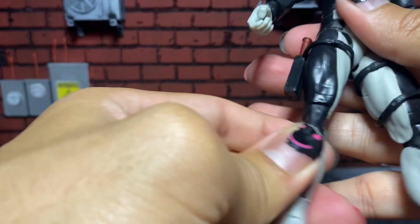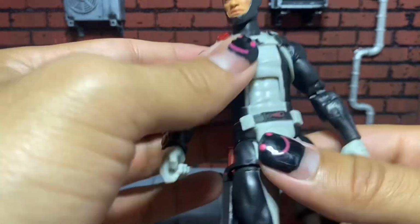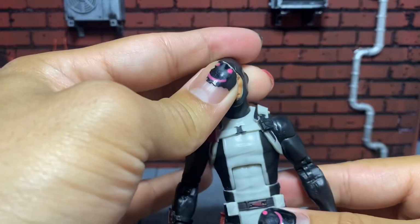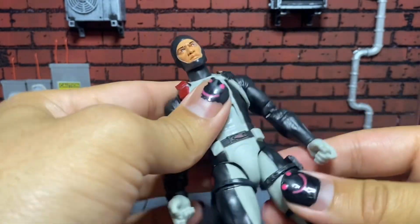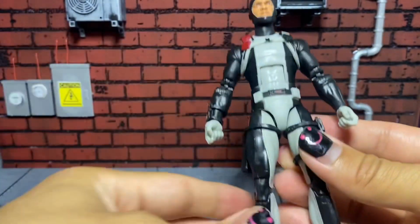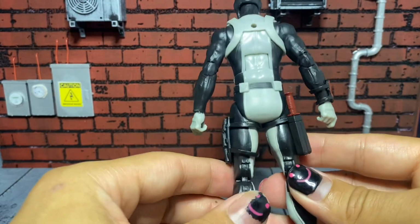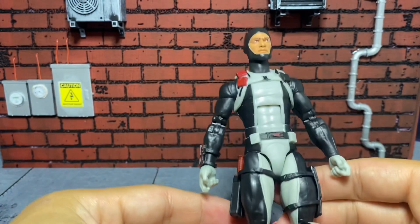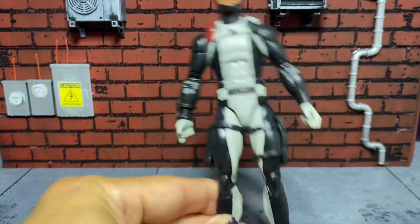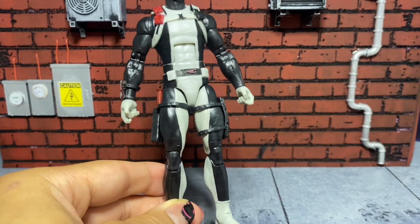So yeah, this guy has amazing articulation for what it is, of course. But I think that for a character in a wetsuit, you don't imagine them moving so freely. But I think that he moves fantastic for what it's worth. And I am just loving every bit of this figure. I mean, this is cool, and it's definitely exceeding my expectations. I can't talk, I'm sorry guys.